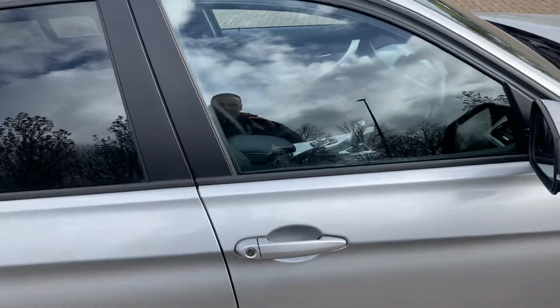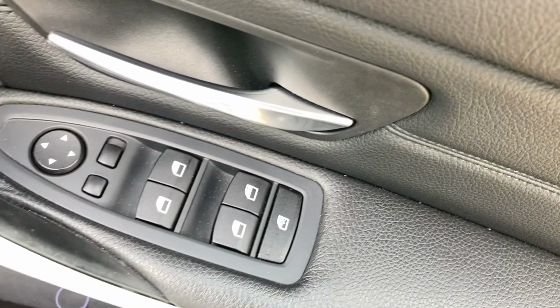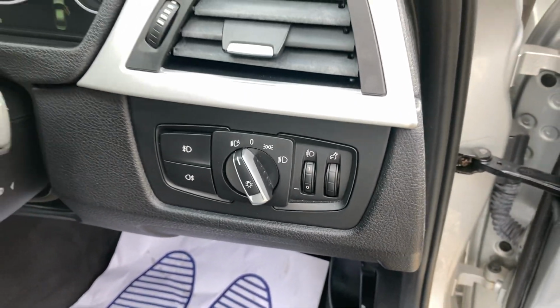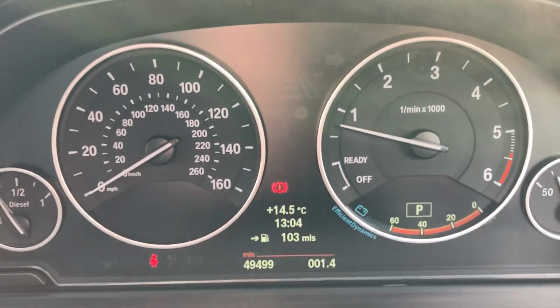Body works nice and tidy. Got black leather upholstery. Electric driver's seat. Electric front and rear windows. Electric mirrors. Automatic headlights. Miles on the clock.